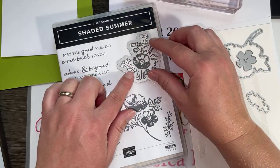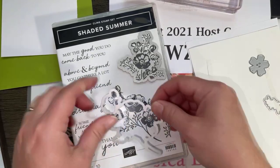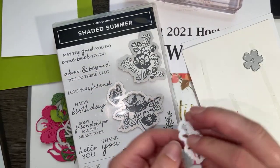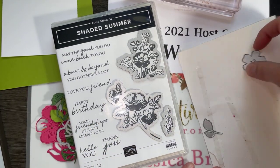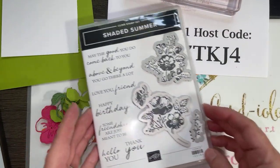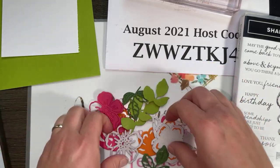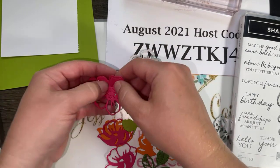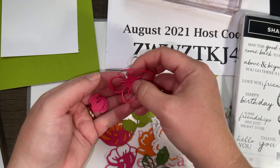There we go. All right, so they fit over the stamped images, each of these beautiful leaves. There's even a little one for this piece down here. We've got an extra little flower piece and an extra little leaf. And then what I really like, what I have been die cutting, you can see from my little pile, is this gorgeous ornate flower. It's almost like, well, today it's going to be kind of like a hibiscus.